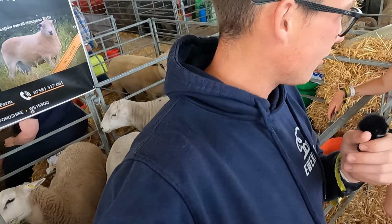The 2 tups are up first. Are you ready, Soph? Yeah. We're ready. There is an aged ram class first. Then the 2 big boys are off and ready to go.